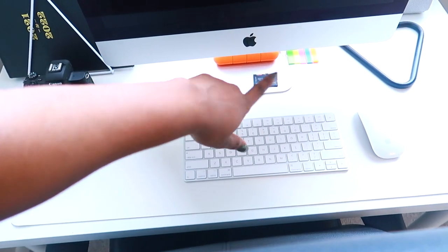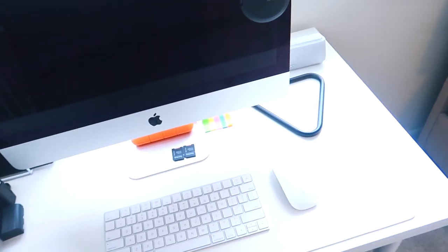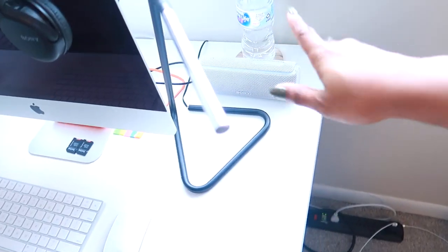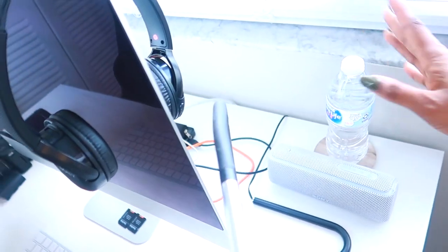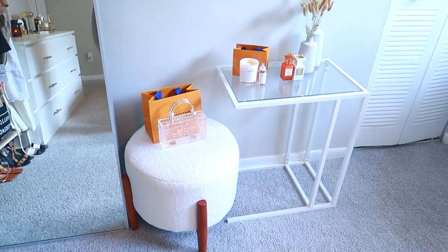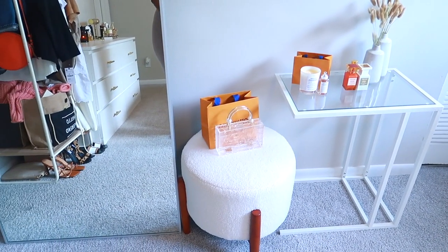Those are some SD cards, I have to put them away. And that's pretty much it, you guys. I just have a lamp, my speaker because I like to listen to music, water because I'm always thirsty. I also organized here. It's not going to stay like this, but for now, this is how I did it.